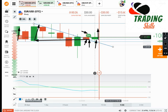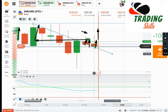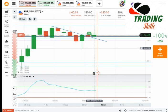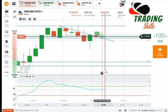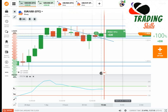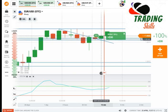There is no chance for this candle to close as bearish. It will close as bullish. The market has to go up. Yes, it has to go up and the market will go up again. So no need to worry about this trade. Our prediction is only for a bullish candlestick. Okay, it has to go up. Yes, it is going up. Okay, so I won my trade. So here you can see I won my trade here.